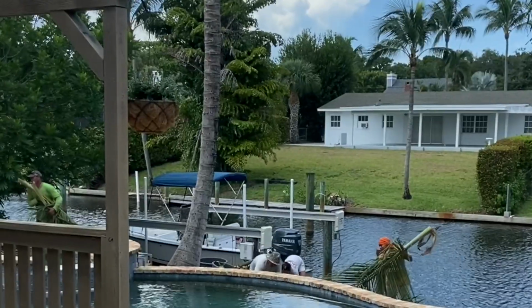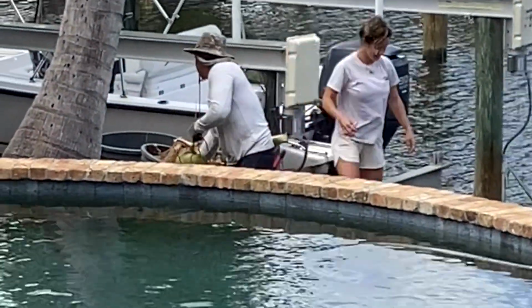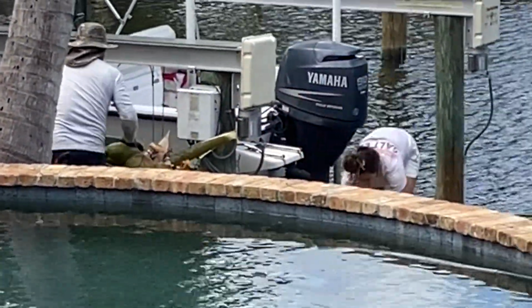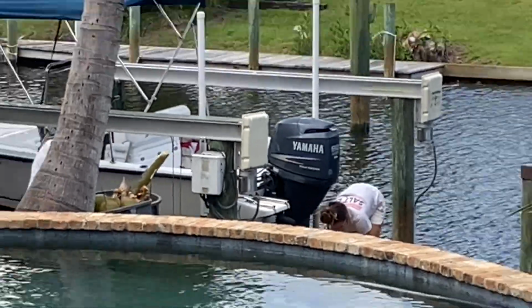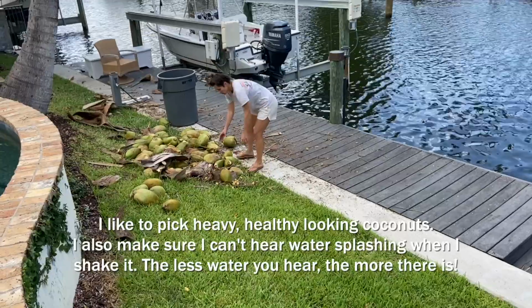The yard guys helped me gather them and put them in my truck, and they were really cool. They even gave me a great new recipe to try and did a little bit of yard work. I love yard work. It's like a great natural full body workout. I love it.